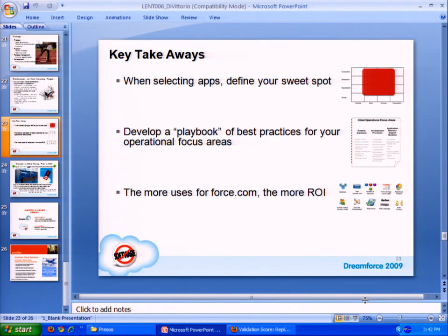You mentioned CRM for consumers. Will Seagate need to purchase a license for each end user in that case? Well, we support consumers in a couple of different ways. Today we support consumers through our customer portal for case management, so customers can submit cases through the customer portal.